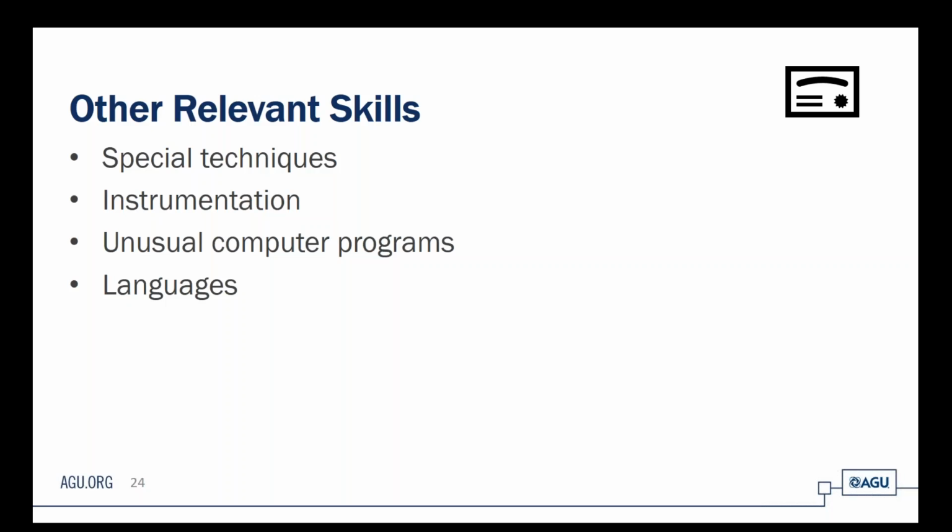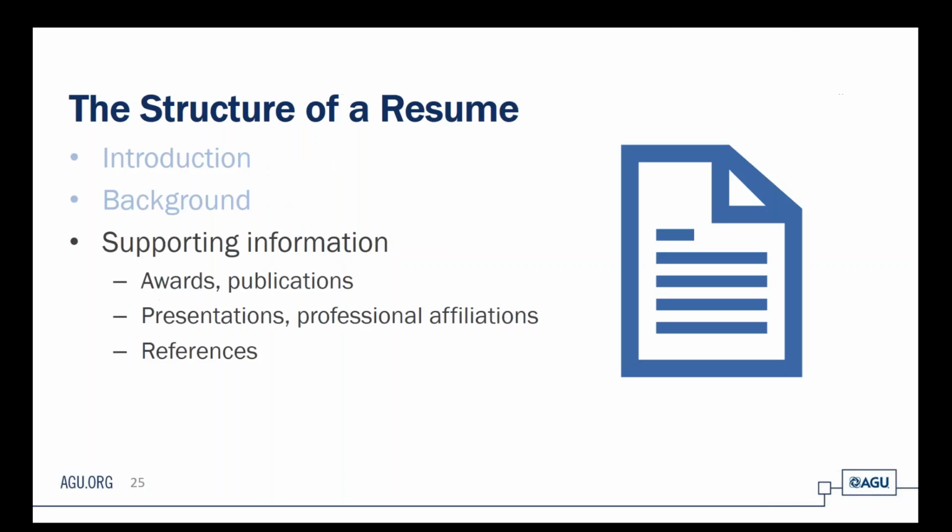If you just list the techniques or list the instrumentation down there, I don't know what you did with it. Maybe you just had a class, or maybe you just saw one in the hallway. If you tell me what you're able to do with the instrument or with the program, you're much better off, and so am I.